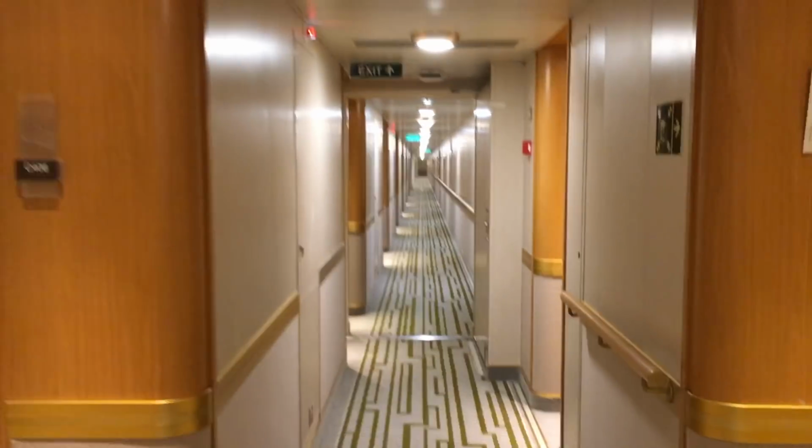Well, these are the corridors of the ship, so our tour has come to an end.